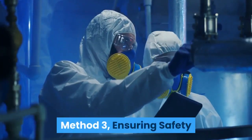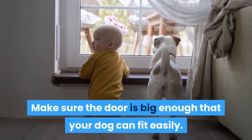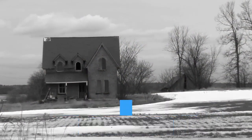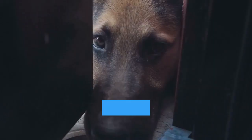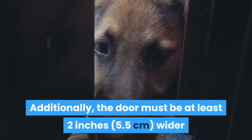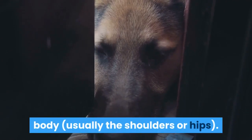Method 3. Ensuring safety. Make sure the door is big enough that your dog can fit easily. The door should be at least 2 inches, 5.5 centimeters, above the top of your dog's shoulders to be tall enough for them. Additionally, the door must be at least 2 inches, 5.5 centimeters, wider than the widest part of your dog's body, usually the shoulders or hips.